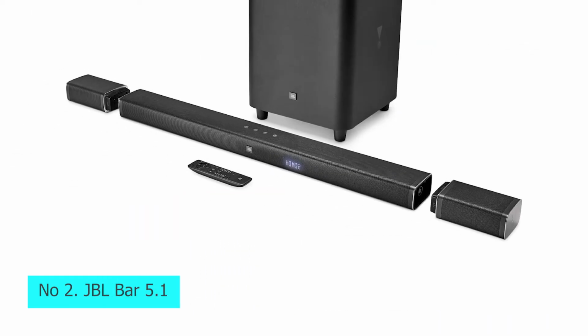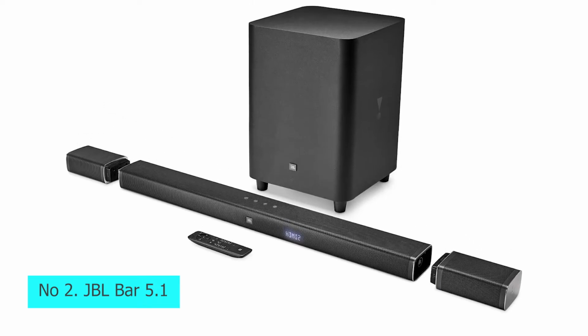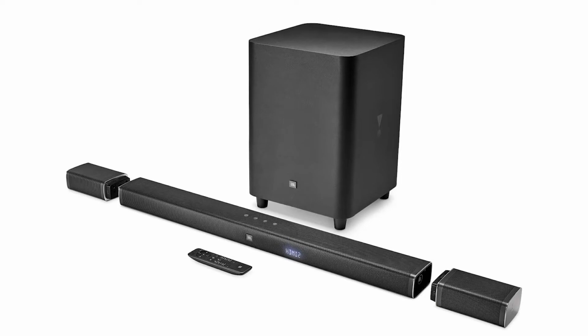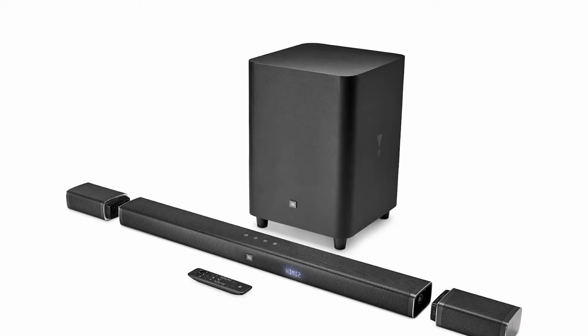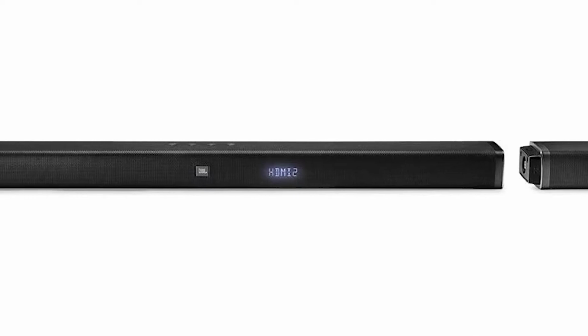Number 2. JBL Bar 5.1. If you tend toward the minimal and can't stand the idea of wires running all over your living room, the JBL Bar 5.1 is precisely what you've been looking for. This is as wireless as home theater systems can get.